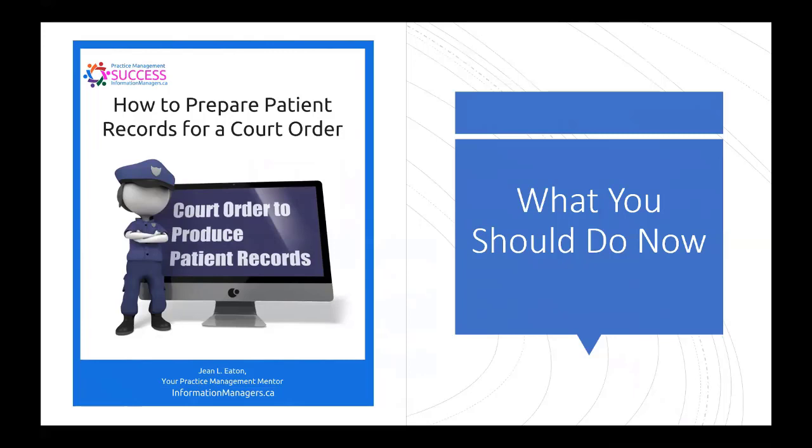So go into your practice management success Q&A lesson, and then you can download the template of the procedure and the ebook about how to prepare court records for a court order for your patient records. So you can download the ebook, How to Prepare a Patient Record for a Court Order, and then that ebook provides you with some templates about a procedure that you can upload into your policy and procedure manual so that you have the documentation in your policy and procedure manual.